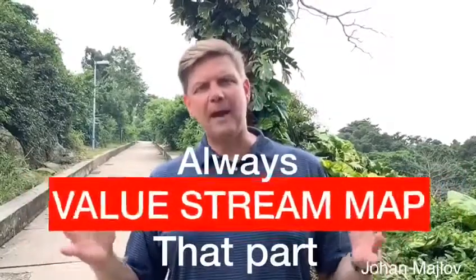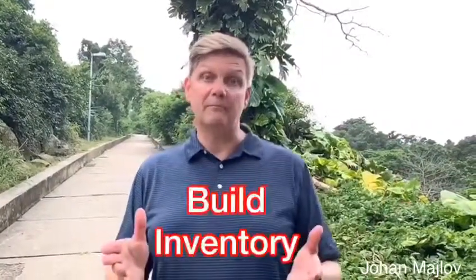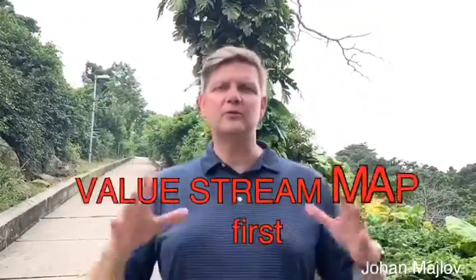So my recommendation when looking for a new machine and deciding before you invest is to always value stream map that one, because then you can see what effect that machine will have on the total value stream. So you will know, will I actually have a higher output? Or if you run a machine inside of a flow a little bit faster than the other ones, you just build inventory, right? Even if it's cheaper to build inventory, still you don't sell more, and that's what you normally want to do. So if you have a problem or an opportunity to buy a new machine, value stream map first, so that you know you're buying the right equipment and that it has the best effect for your bottom line of the business.